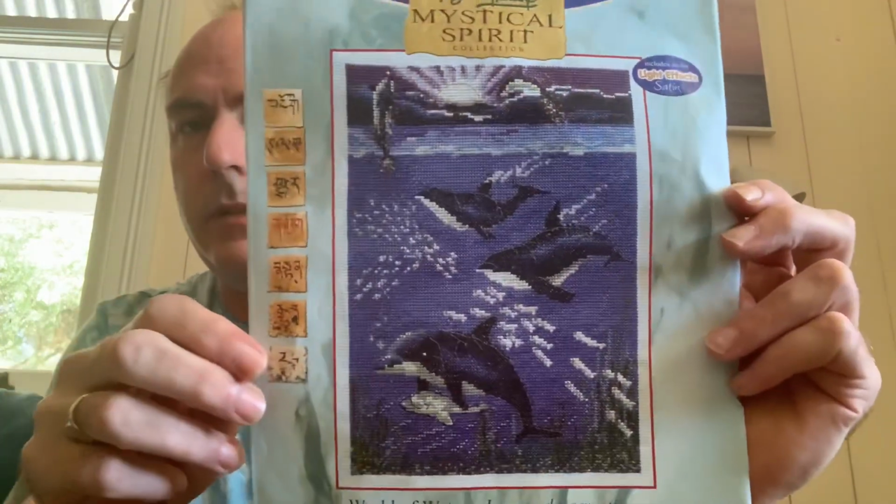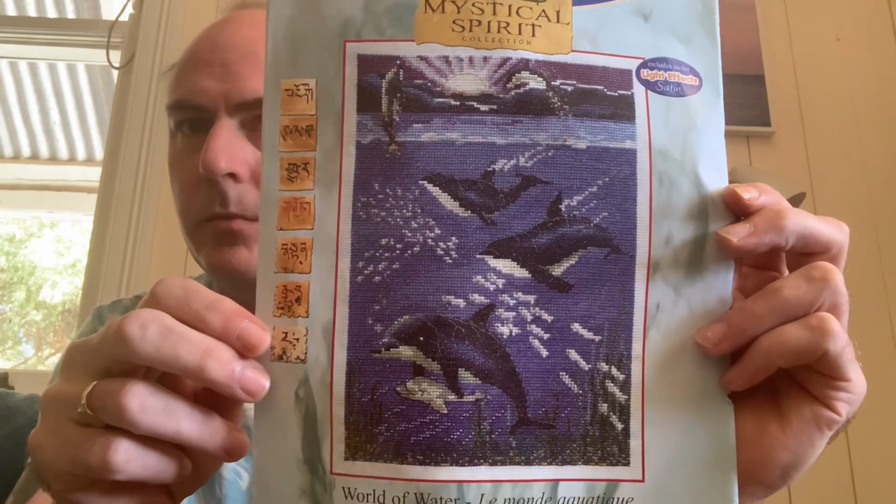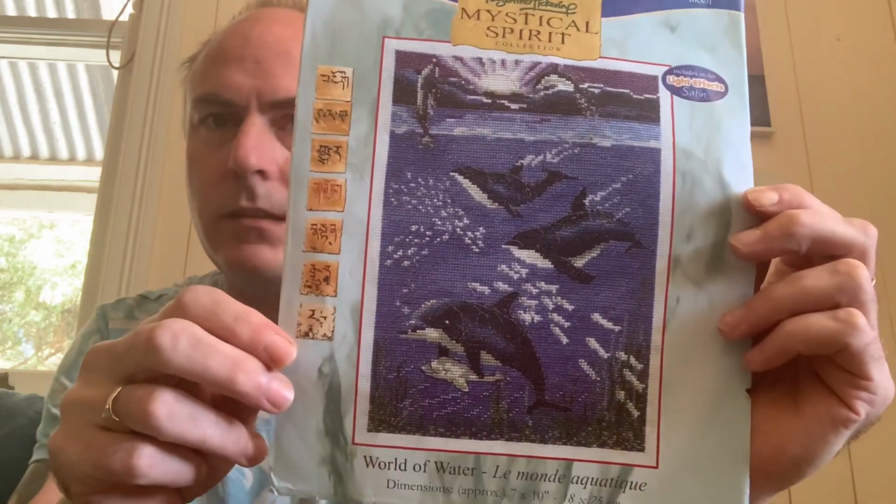So the next one I worked on again was another DMC Kick. Oh, sorry, the Egyptian Queen again is on 14 count white Aida. The next one then is the World of Water, which again is another DMC Kick, which is this one. So much blue on this one. Got bored of stitching it. So here's what that one started looking like.